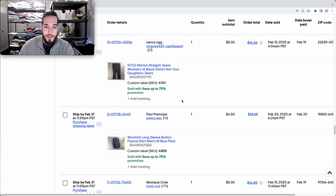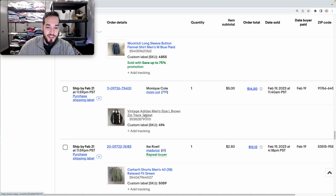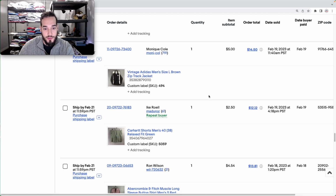Right now, everyone's going for that Billie Eilish style jean, and we have a Woolrich flannel. Every time I see Woolrich, I think it's so much more expensive than what I end up selling it for, and it hit the 75% sale, so nothing too fancy here. This vintage Adidas jacket, it was a brown color, is most likely why it sold, and look at the SKU number, 494. So yeah, I picked this up thinking I was slick buying some vintage jacket. It may not even have been true vintage. I could tell it was an older jacket, but yeah, it didn't sell for much.